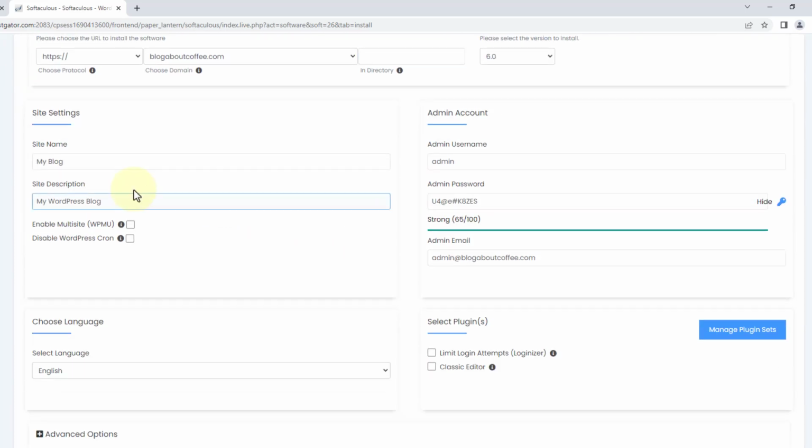Then underneath we can enter our site name and our site description. But don't worry too much about these for now, as we can always change them again later. Then on the right we're going to enter the username and password we want to use for logging into our WordPress site. And then under this we can update our email address.